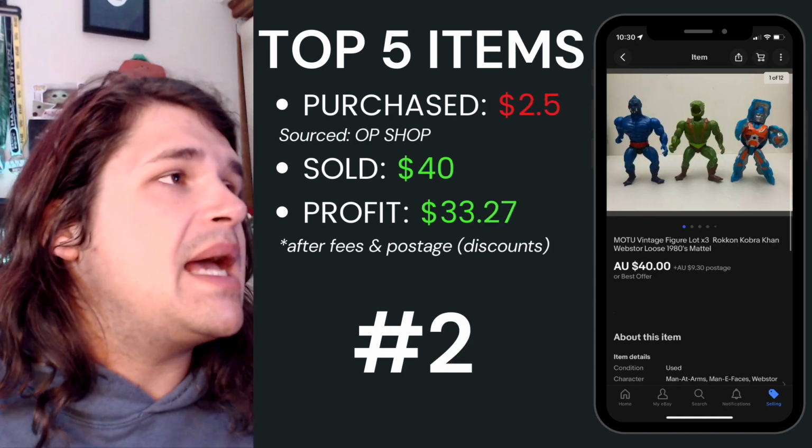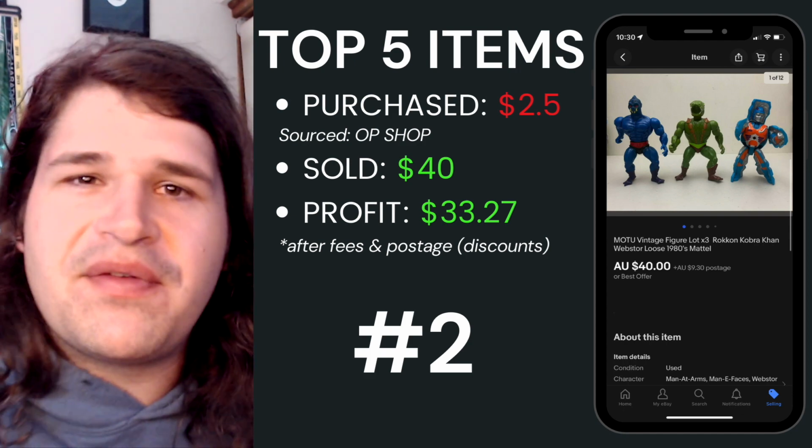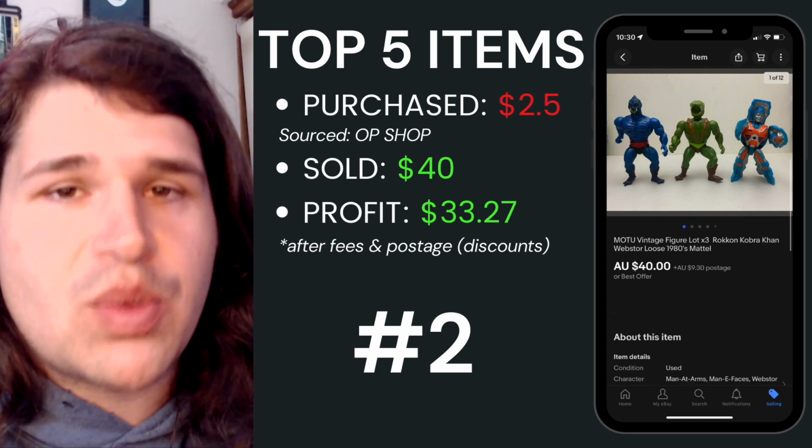Top item number 2 were these Masters of the Universe vintage figures. Basically I paid $2.50 for these 3 individual figures in total. I've been able to sell this for $40 plus postage, with a profit of $33.27.